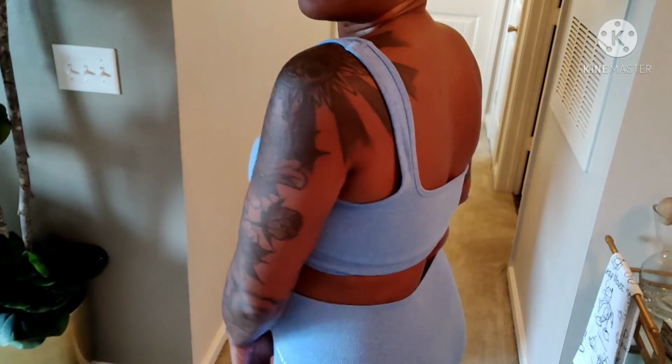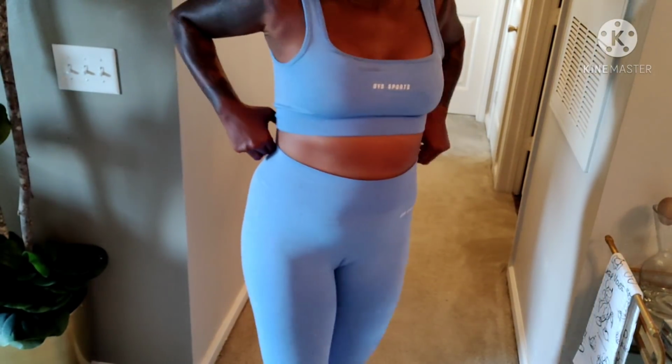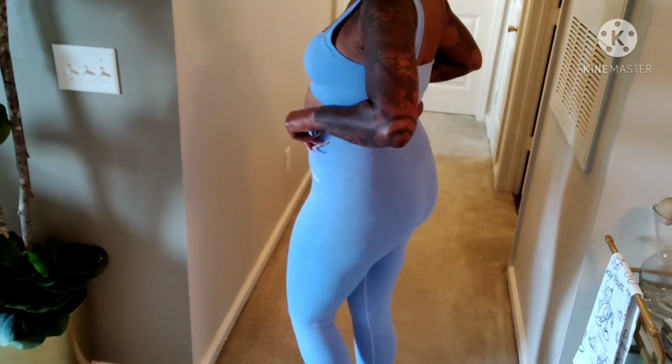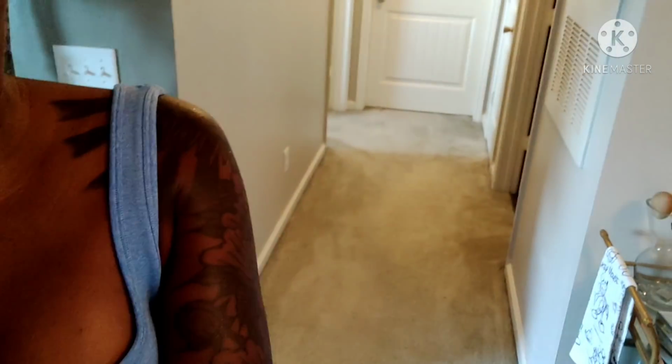This one is in the same style, but blue. Same exact style. Only this one is in blue. And I did get makeup on it, unfortunately. But this is how it looks. Let me pull that down for you. This is how this one looks. Super cute. Super, super cute.